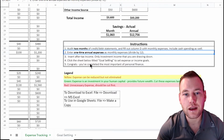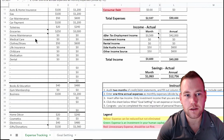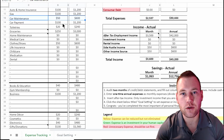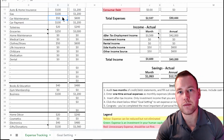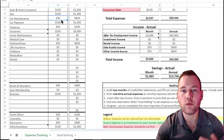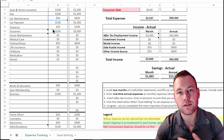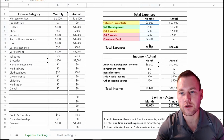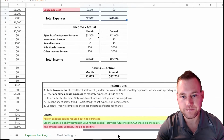Next up, you're going to enter your one-time annual expenses for items, say like car maintenance, where you're going to have an inconsistent monthly amount, but likely a consistent annual amount. And you're going to break that out into a monthly payment by dividing by 12. So any one-off annual expenses like vacations or Christmas gifts, divide by 12 and put in the monthly column. That's so it remains consistent over here with your monthly and annual expenses. It's just how the formulas work.